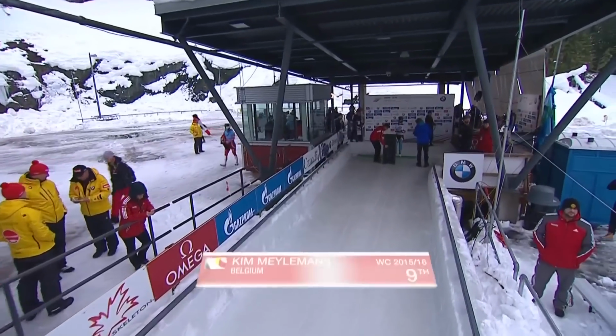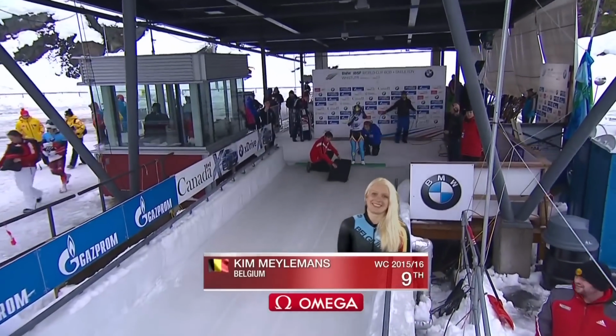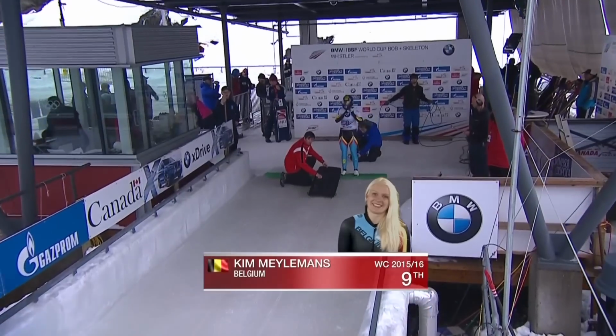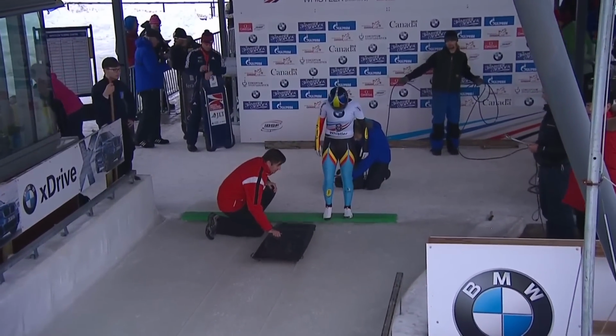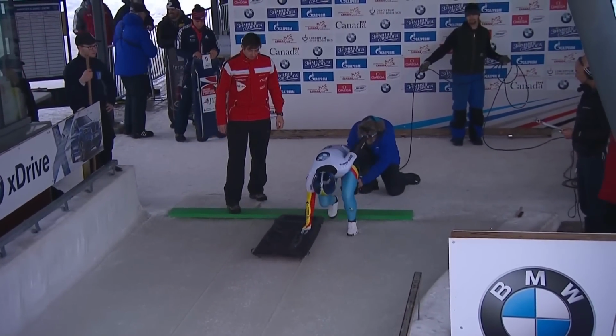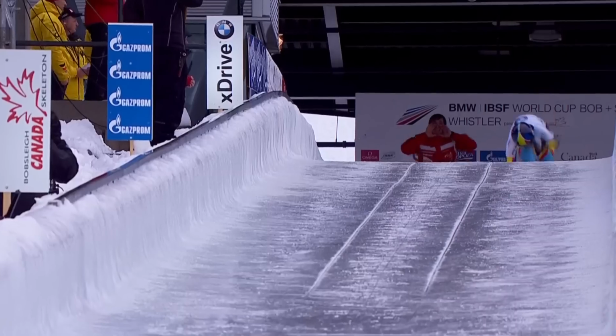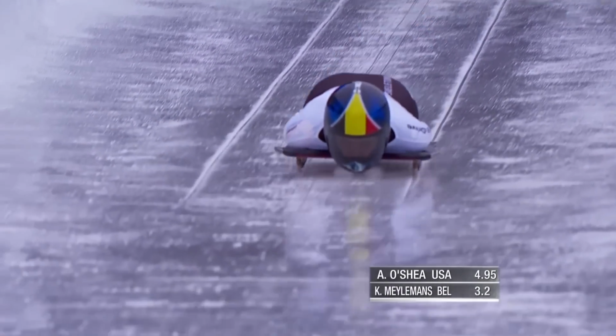Well, here is the youngest athlete in the field from Belgium, still just 19, Kim Meilmans. So I thought Jacqueline was the youngest, but Kim is. She's even younger. Started at the age of 13, went to high school in Germany, and then sliding for Belgium. Silver medalist in the Youth Olympic Games 4 years ago. Youth Olympics happening this month again.